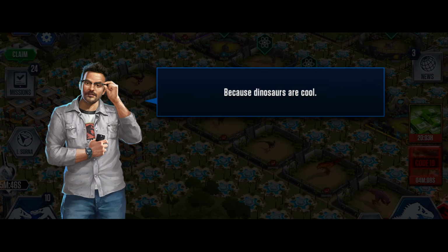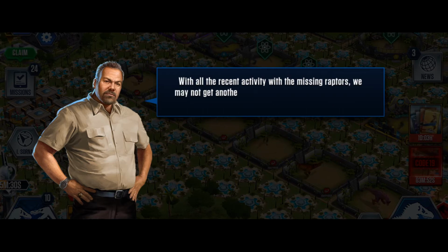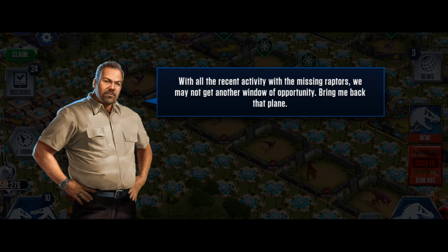Because dinosaurs are cool. It's absolutely imperative that we get to that down drone before Masrani's curiosity gets the better of him. With all the recent activity with the missing raptors, we may not get another window of opportunity. Bring me back that plane.